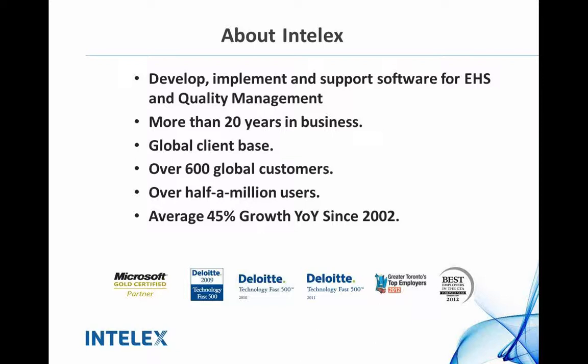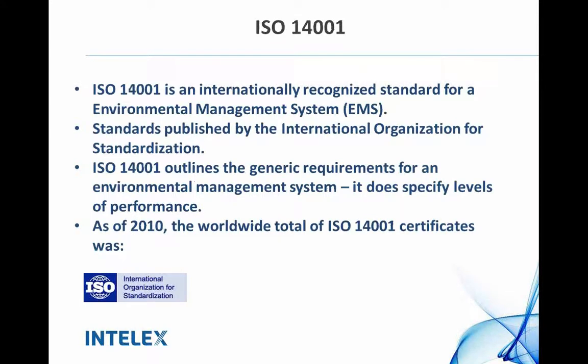We've got a global client base of over 600 plus customers around the world, and that translates to about 500,000 users that are actually accessing the system. And we've been a profitable, growing company, as evidenced by some of the awards we've received over the past few years, things like Deloitte Fast 50 and Fast 500. So being one of the fastest 500 growing companies within North America, an achievement we're quite proud to display there. But let's get into it.